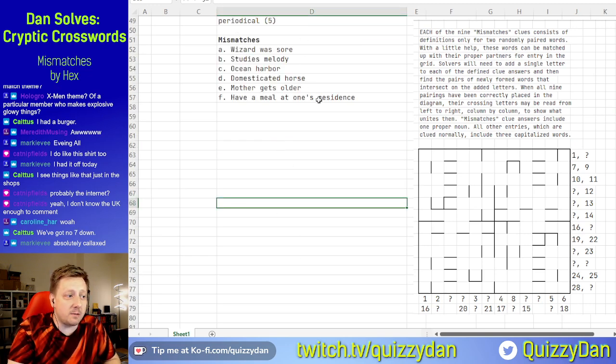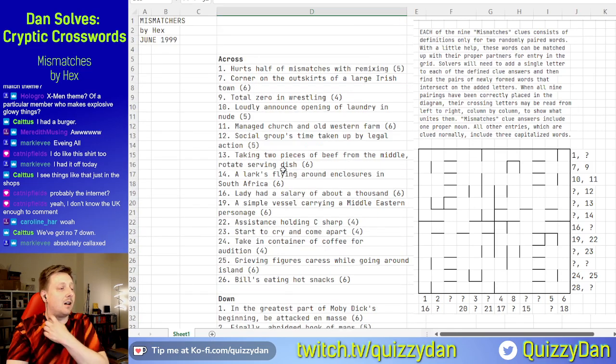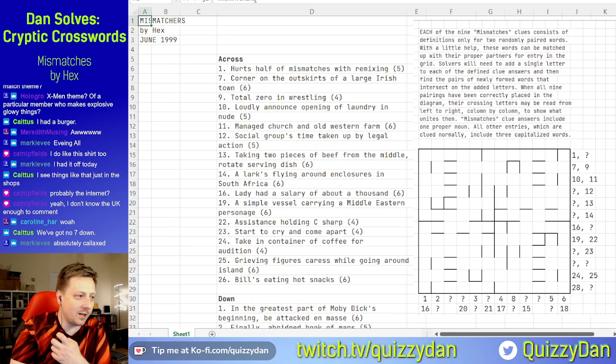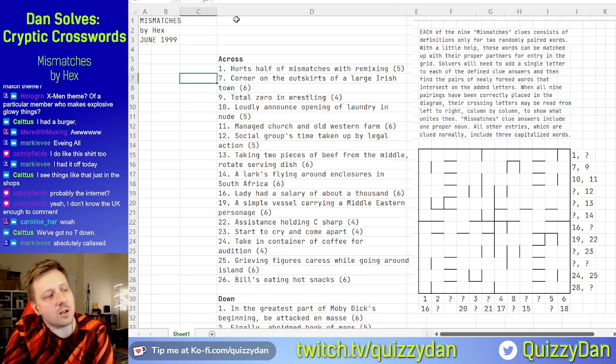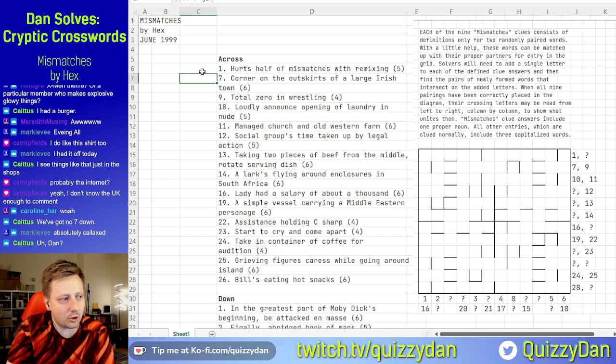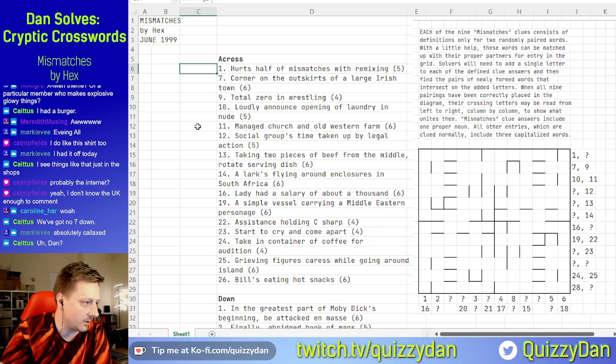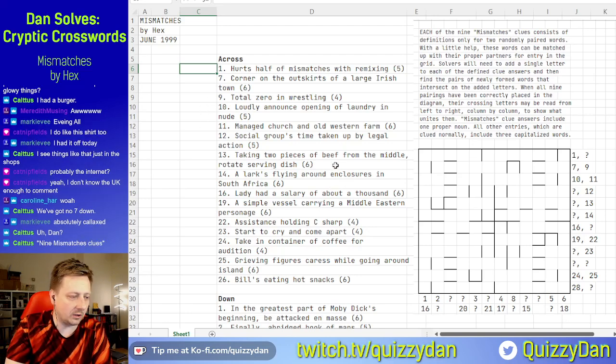Okay, so those are the mismatches. Got no idea what is going on there. Let's start. Oh, I've spelt it wrong here. It is mismatches, by Hex from June 1999. Give me a first go at all the clues. When I get stuck, then I'll ask for help. But I'm probably going to try and do, let's say, all the acrosses before I ask for help. Famous last words. In fact, I'll probably do half the clues and then I'll come to you.